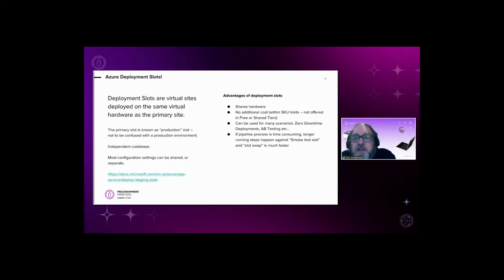Another benefit of this is that the downtime is much faster in your deployments because you're deploying to an alternate site, and your primary slot is only not available during the swap, where you're swapping from one slot to another, which happens relatively quickly. So you can also have less downtime in your deployments. You have separate code bases in each slot, and some of your configuration settings can even be separate if you need to test that. There is a link in the slide to the documentation on Microsoft's site for deployment slots.